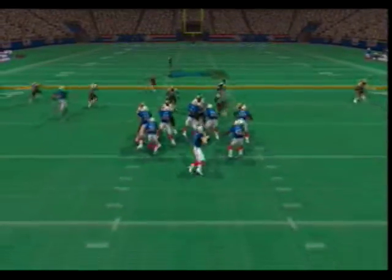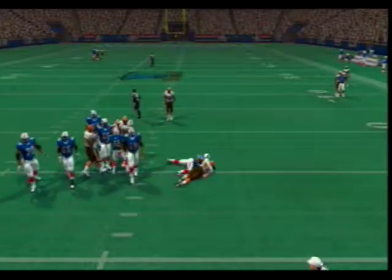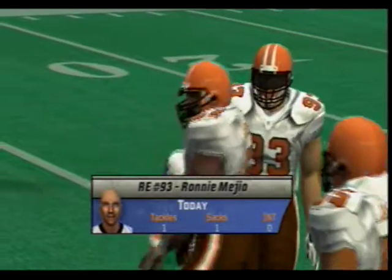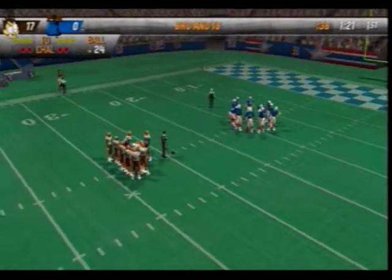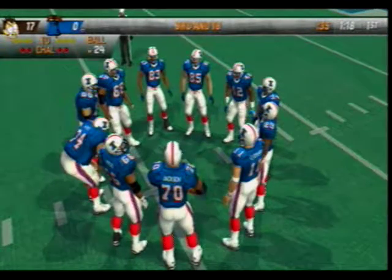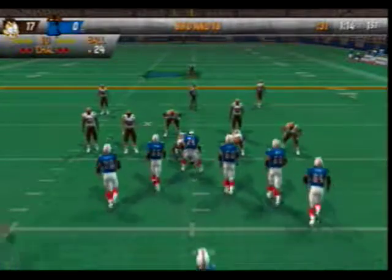Ball on the 29-yard line. They'll go from the I formation. Under pressure. What a tackle from behind. The defense likes to keep the pressure on. They'll bring extra guys on an overloaded side, hoping for a turnover opportunity. They're looking now at third and long after the sack.